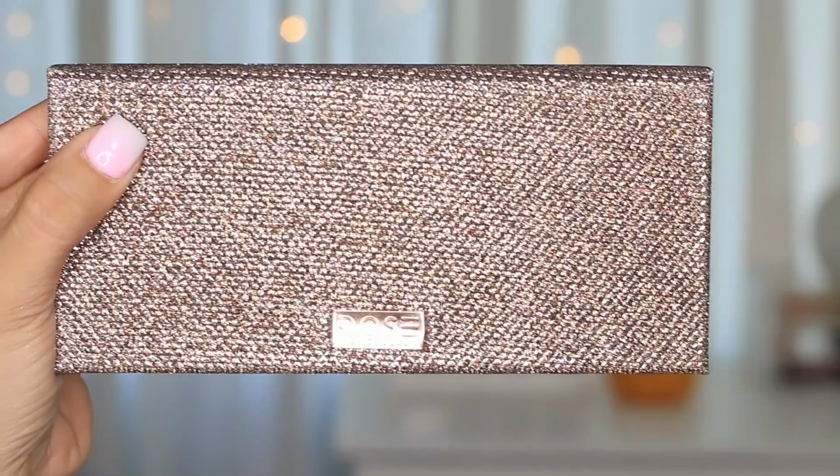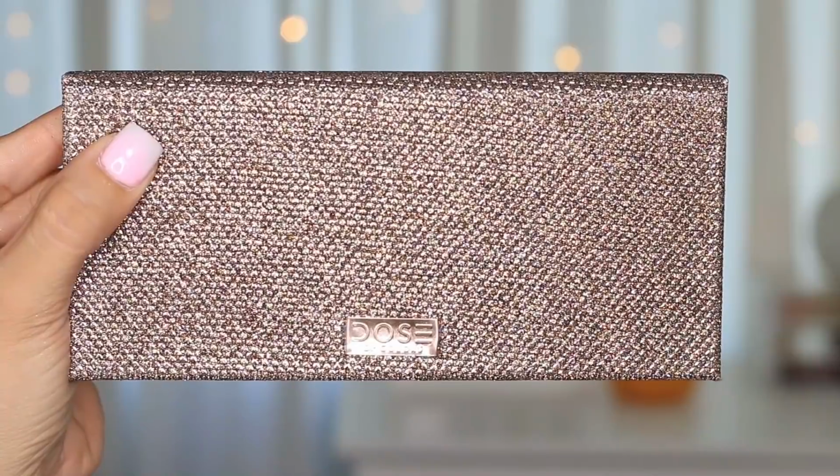The first one being the Dose of Colors Desi and Katie palette, the Friendcation palette. I always call it the Desi and Katie palette, but no, it has a name. This is the Friendcation palette and it has such beautiful shades in here. I know they can look a little bit like just regular, like hey, I can find that somewhere else. Well, find it because I honestly just love the combination in shades in here.